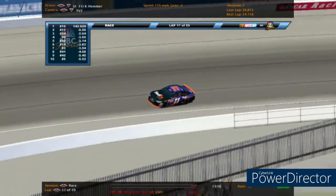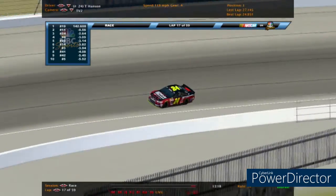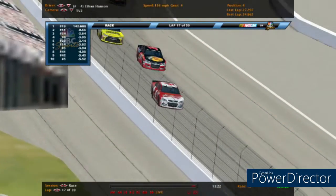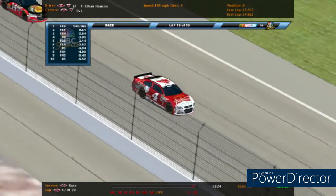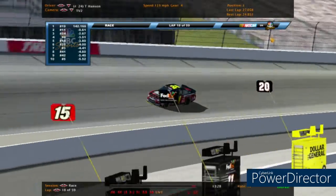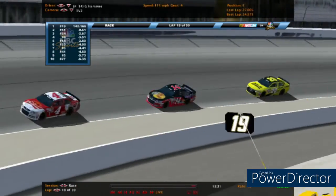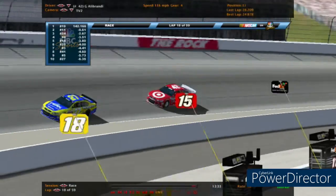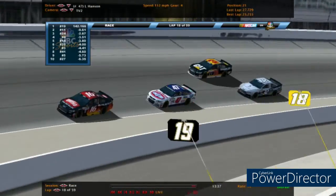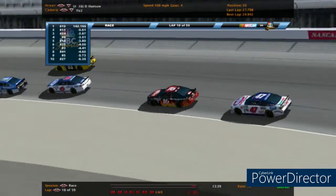Terry Hansen's trying to join the party now too. He's about 2 seconds behind the 11, but now the 4 gets some clean air. Once you get ahead of the pack, you're on your own, like the 19 was, and now the 11 was. Look how much faster they are than the guys in traffic. A whole half second, even a second faster than the guys that are in traffic trying to avoid crashing into each other, and they are getting close.